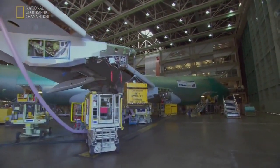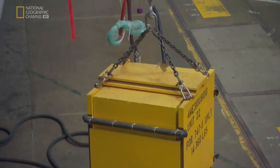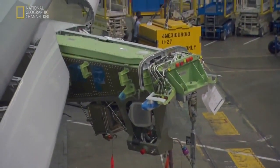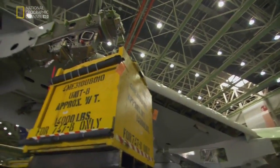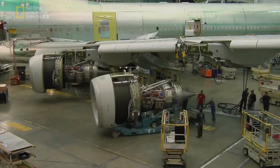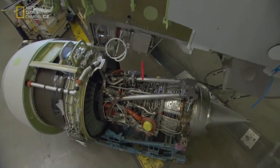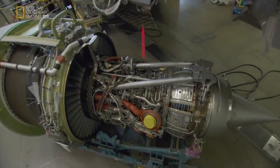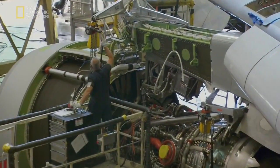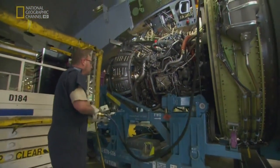Back at the factory, it's time to hang the engines. Massive concrete blocks hang on the wings where the engines will go. Without them, the aeroplane would tip back on its tail. Each engine weighs 7 tons, and there are 4 engines to get off their trolleys and onto the wings. That's like hanging 4 bull elephants. It's a job to do slowly and carefully.